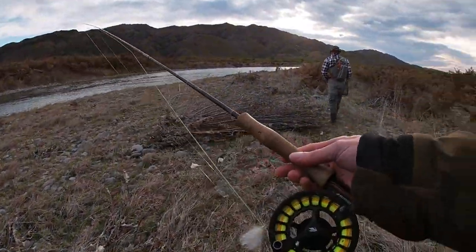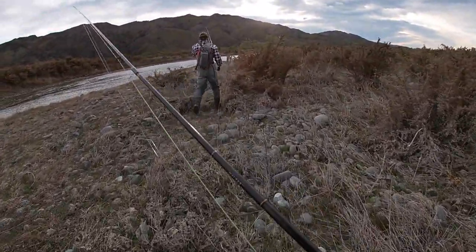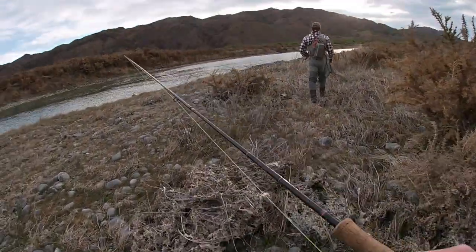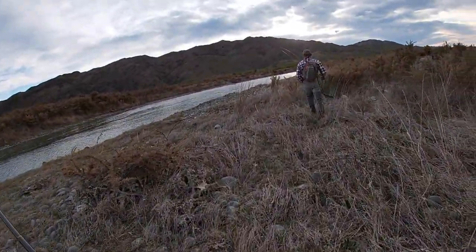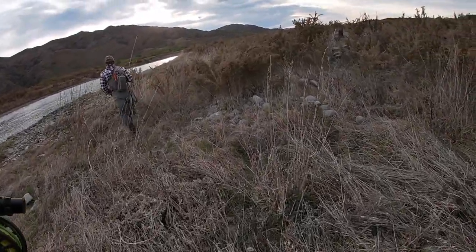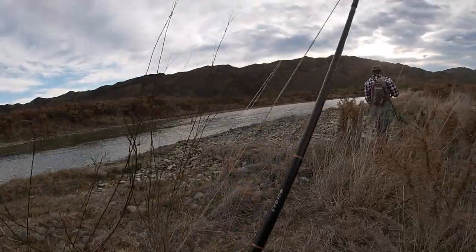Right, we're all set up. I'm just running a little UV flashback pheasant tail with a copper john and an indicator. So gonna walk down, see if we can spot a few fish, and then get casting. I think that's the plan. Try to get a fish on the board quick. Aim is to get one on dry, but hey, I'll take anything.